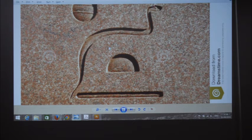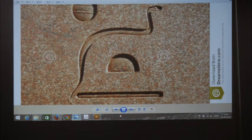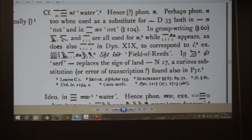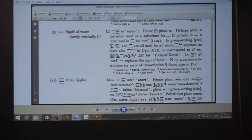No. When you look in the dictionary, you find that one of the words for eternity is also made from these three symbols, including the last one, which is water, not earth. As you can see here, in jet the water sign replaces the land sign. This is from the sign list of Alan Gardiner, and he admits that the word jet with this shape can have the last or third sign, which means land, replaced by the water wave sign, as he made it here.